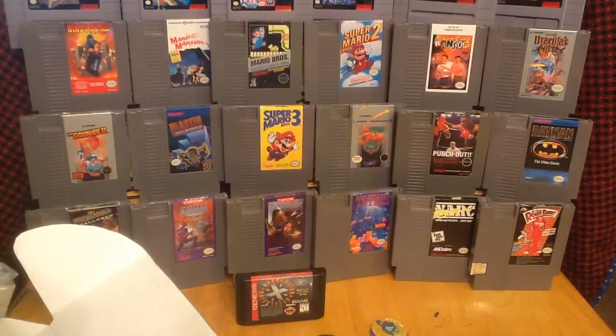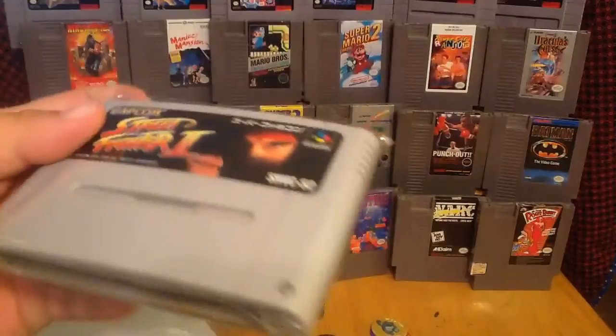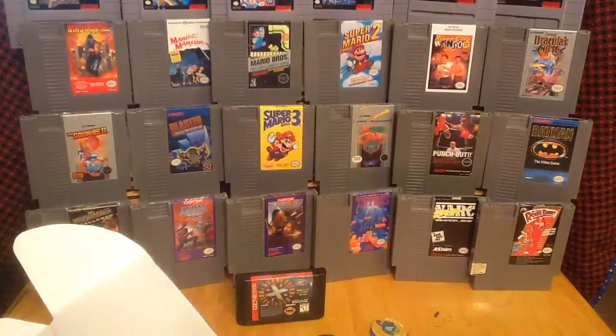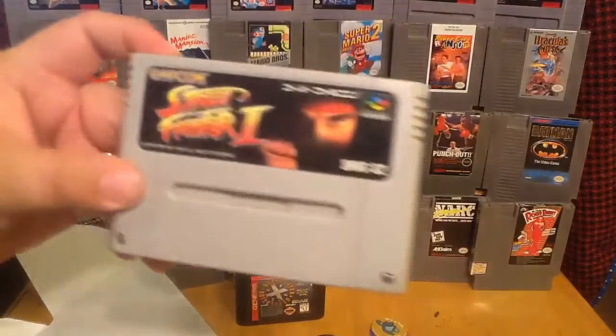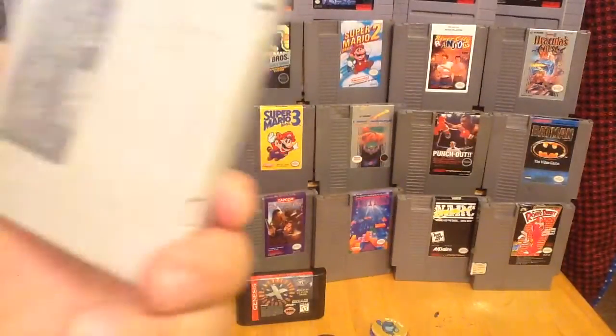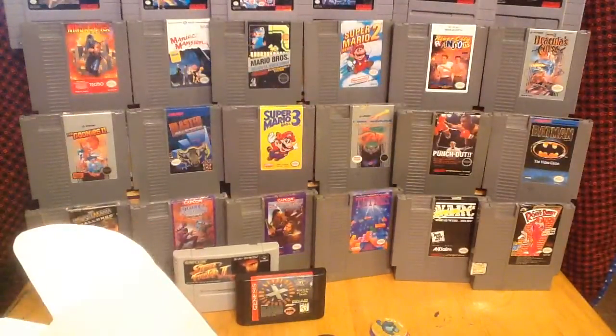We've got Capcom Street Fighter 2 for the Famicom. Yes, like I said, Famicom. You can get all kinds of games with these boxes. Let's check that out. It's got a nice little protective wrap for it. Very cool. I can't wait to try this one out. That's going to be so awesome. And this one's in great condition. Yeah, really good condition. All right.